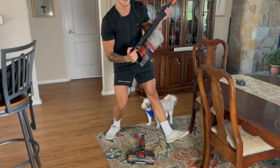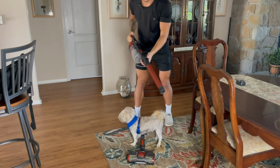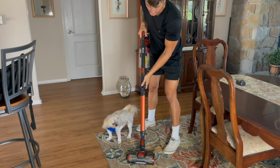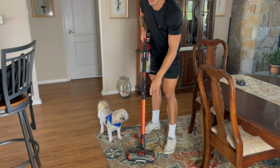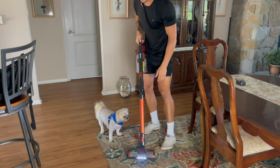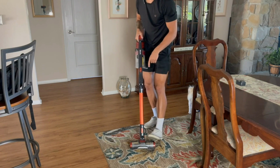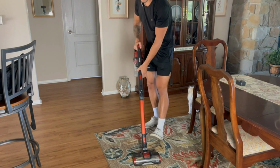But our commitment to cleanliness doesn't stop there. Our vacuum features anti-allergen complete seal technology combined with a HEPA filter, effectively trapping dust and allergens inside the vacuum cleaner, so you can breathe easy knowing your home is not just clean, but also a haven of purity and freshness. Say hello to a whole new level of cleaning excellence with our advanced vacuum cleaner.